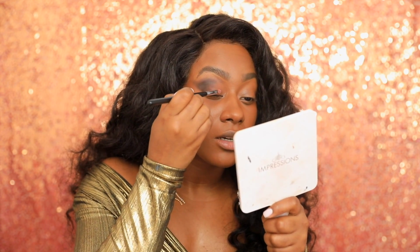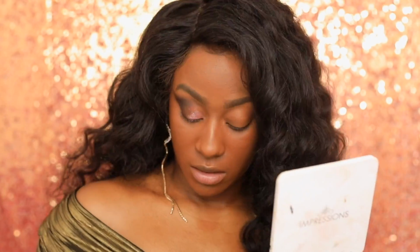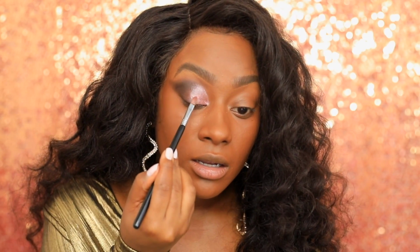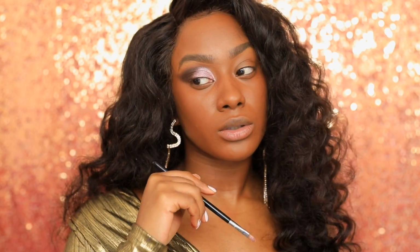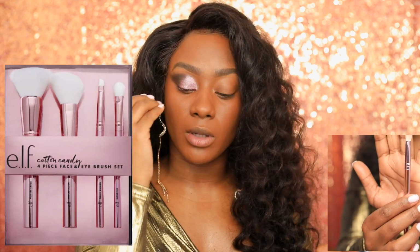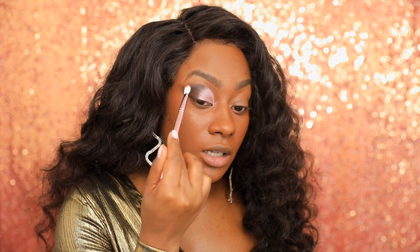Does anybody else get excited? But I can't get over this pigment. This palette is really giving me life right now. Oh my gosh, I'm obsessed. I'm gonna soften out the brown with this gorgeous kind of like tan color, and I'm just gonna blow it out a little bit more. Can we just talk? Look at that pigment. That's insane.